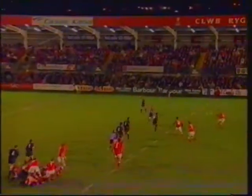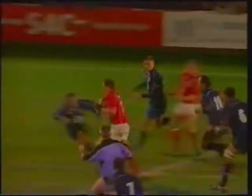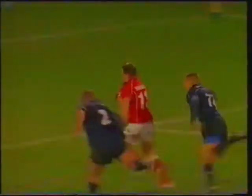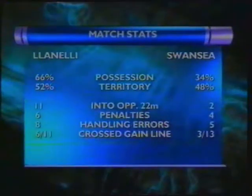A neat bit of fade. Swansea back in the game with two penalties, and then the other side of Gavin Henson misses Lee Davis, and Matthew J. Watkins is in for Llanelli's third try. The instant reply, almost instant, from Swansea. Scott Gibbs surging through the middle, off the pass by Gavin Henson, and then, well, it was awarded a try. We shall find out whether Matthew Robinson was in touch.